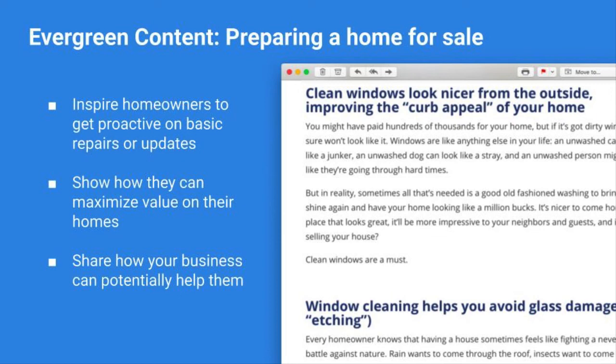And finally, I mentioned a lot of movement in the market. You guys can play a critical part in helping people get ready to sell their homes, right? How can they get proactive? How can they maximize value? And how can you be the right person to help them get their home to market? Again, a great piece of evergreen content throughout the year and even into the winter months as people will continue to move around. So all of those, of course, are just a few things to keep in mind to keep your customer base engaged year-round.